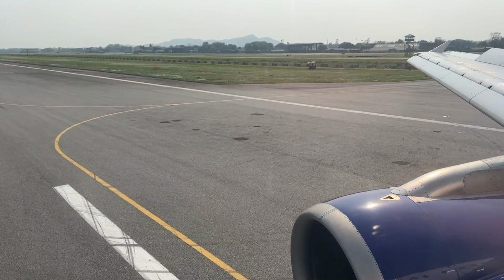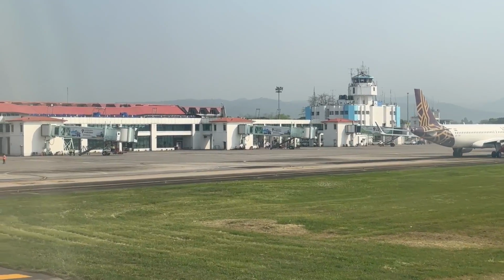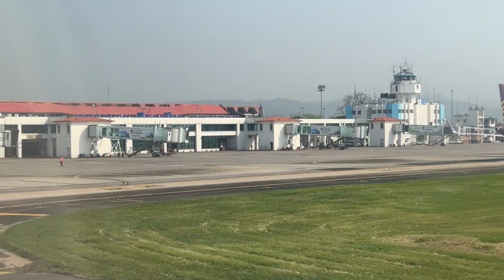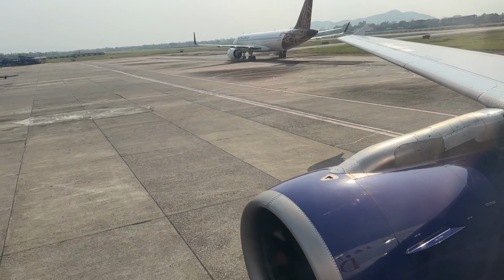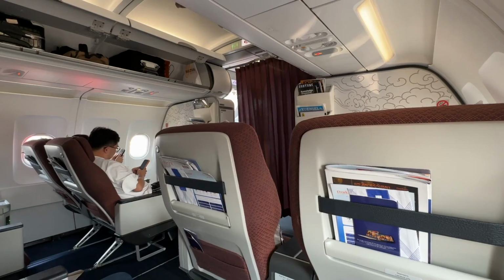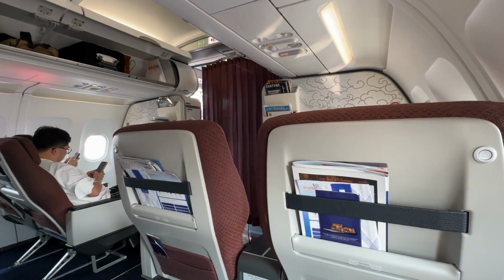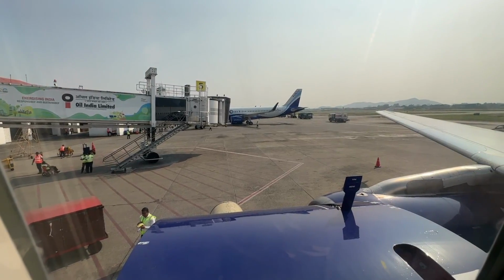Since this first leg operates as a fifth freedom flight, there were some passengers disembarking in Guwahati, not continuing on to Bhutan. We also picked up some additional passengers here as well. India is one of the countries with the most tourists to Bhutan since it's much easier for them to get that tourist visa. So most flights to Bhutan contain at least one stop in an Indian city.